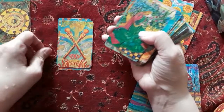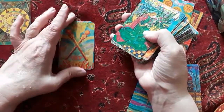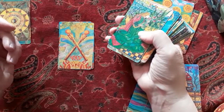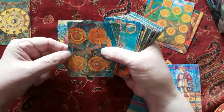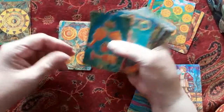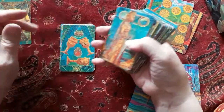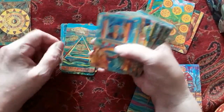Now here's the Wands, and they're at a crossroads. So there's two decisions to be made, creative decisions or creative pursuits, and you're confused about that. I mean, you come up with your own meanings. Here's the Four of Pentacles. Again, it's the very stable number, and you see the stability in that. The Three of Cups. It's just interesting how they lay them out. It could spur your imagination.